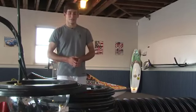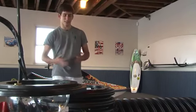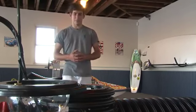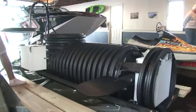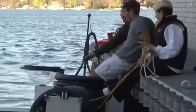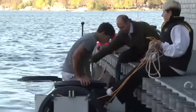I did do a few calculations to figure out the buoyancy and speed, battery life, things like that. But with my experience in building all these other submarines, and some of them actually worked.